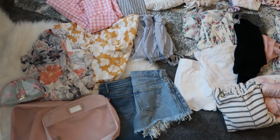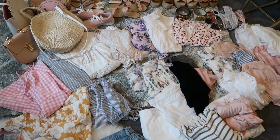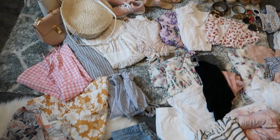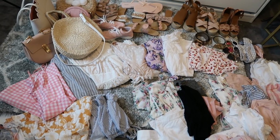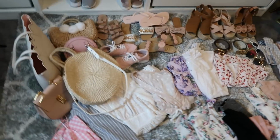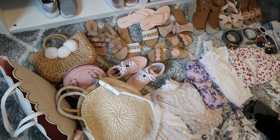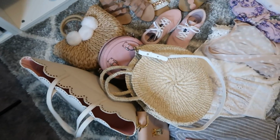But I do have some extra outfits to vlog and items like that. It is a little bit extra than what I would normally take if I wasn't a vlogger doing YouTube videos, but I want to bring some extra to share some extra content with you guys. So over here, I kind of have my bags.